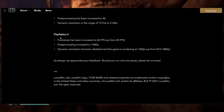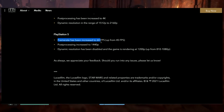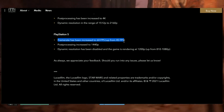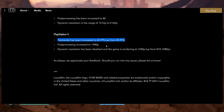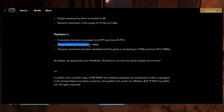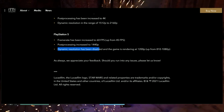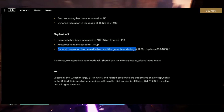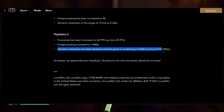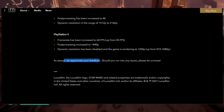Now, if we go on to the PlayStation 5, it says frame rate has been increased to 60 frames per second, up from 45 frames per second. Post-processing increased to 1440p, and then dynamic resolution has been disabled, and the game is rendering at 1200p, up from 810 to 1080p. And then they said, as always, we appreciate your feedback.